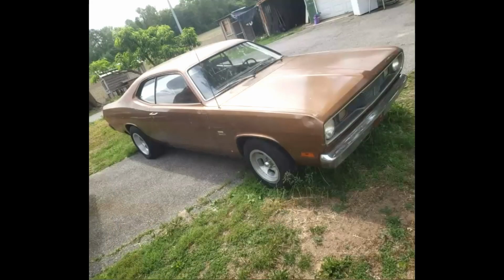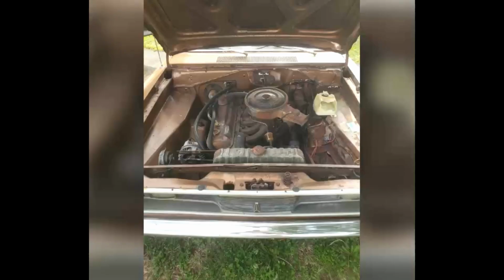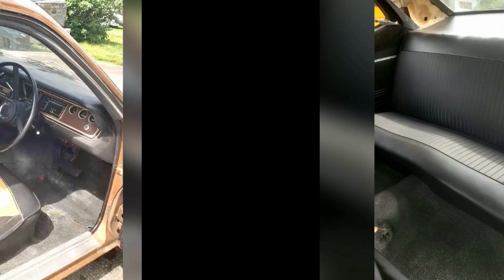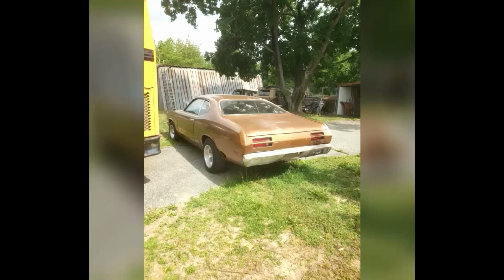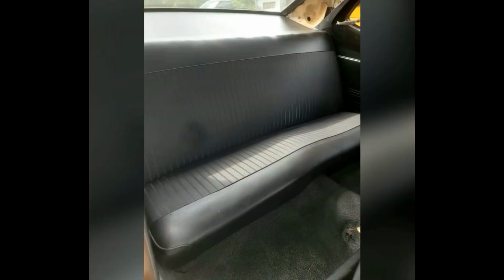The beauty of the Duster is its versatility. Some buyers might want to restore it back to stock, keeping that classic Mopar authenticity intact. Others might see it as a perfect platform for a restomod, maybe dropping in a modern Hemi, upgrading the suspension, and turning it into a street/strip monster. Either way, the Duster is one of the more affordable entry points into classic Mopar ownership, but finding one that's this complete is becoming increasingly rare.